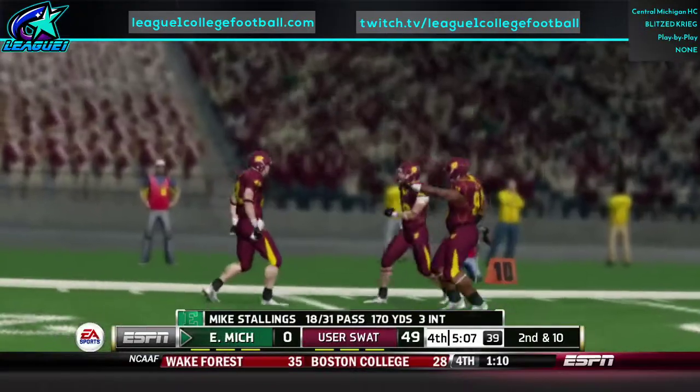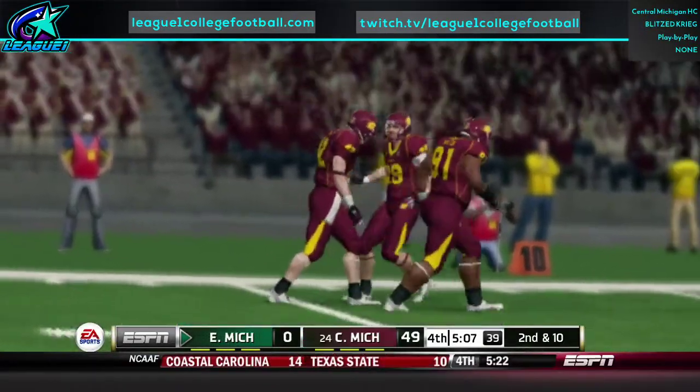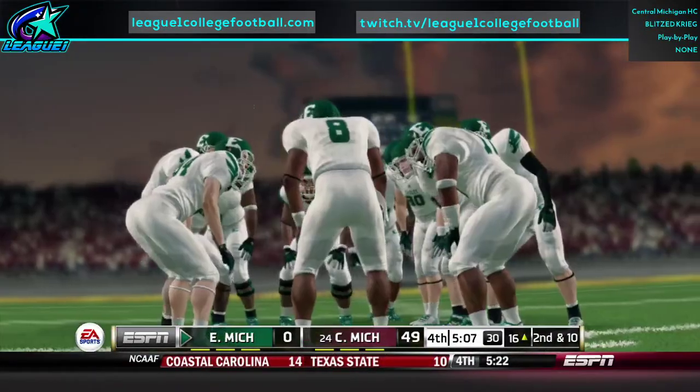One probably should have been picked off. Yeah, are you kidding me? There's a blanket around that receiver. Somebody else had to be open.